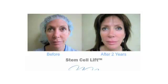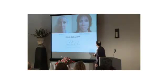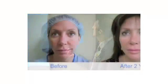Here's someone who had a facelift 10 years ago. They didn't like the way they looked. They were always on TV, but they were being told they look tired or they don't look as healthy or as young. And I put the stem cells here and here. And basically, again, I didn't touch her lips and I didn't touch her nose. And she's much better.